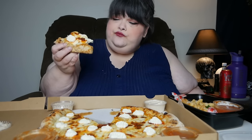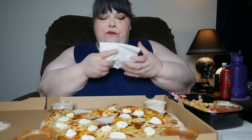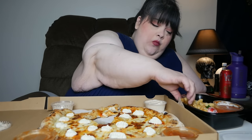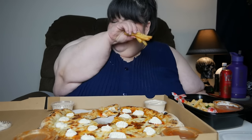Wow. And the crust. And so chewy. Oh my God. Wow, okay. They had other pizzas that I wanted to try too, but I'm gonna save those for next time. I figured one pizza was plenty. Especially getting fries.